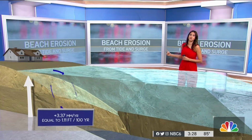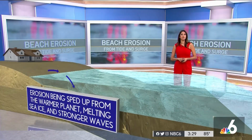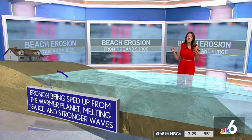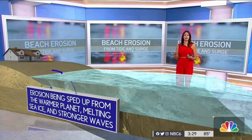And then you factor in the stronger storms, you factor in the choppier waves on top of king tides, and we're seeing those extremes from the coastal erosion. Now, annually, about $500 million are spent on property loss and land loss from these extremes that we're seeing.